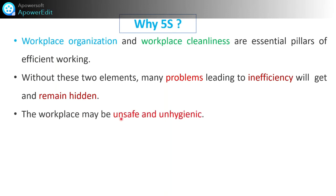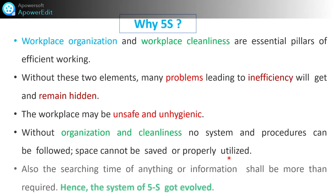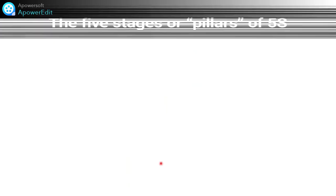The workplace may be unsafe and unhygienic. Without organization and cleanliness, no systems and procedures can be followed. Space cannot be saved or properly utilized. Also, the searching time for anything or information will be more than required. So we have to avoid this lead time and increase the productivity. Hence, the system of 5S evolved. So how to implement this? The 5 stages or pillars of 5S.